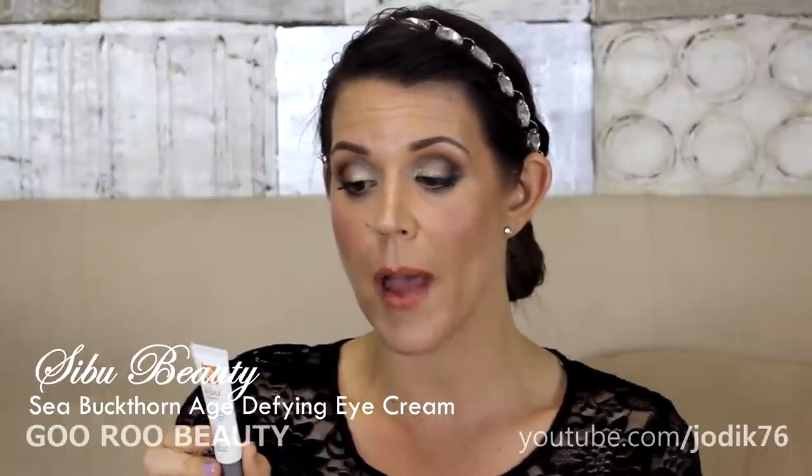Another couple of products I finished up from Sibu Beauty. Their Sea Buckthorn Age-Defying Eye Cream. They claim that it visibly reduces the appearance of wrinkles, dark circles, and puffiness. Again, all natural, paraben-free, cruelty-free. I thought that this was a decent eye cream. I would recommend this line for those of you in sort of your teens, your 20s. I think that you may need something a little bit more heavier duty from your 30s onwards.